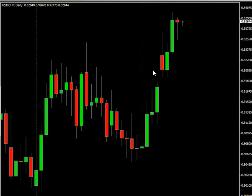Then a little bit later, about 5 a.m. Eastern, there's the European Commission releasing their economic growth forecast. As far as the table is concerned, it will be interesting to see if that affects the market. The numbers have been released, so I doubt it will.